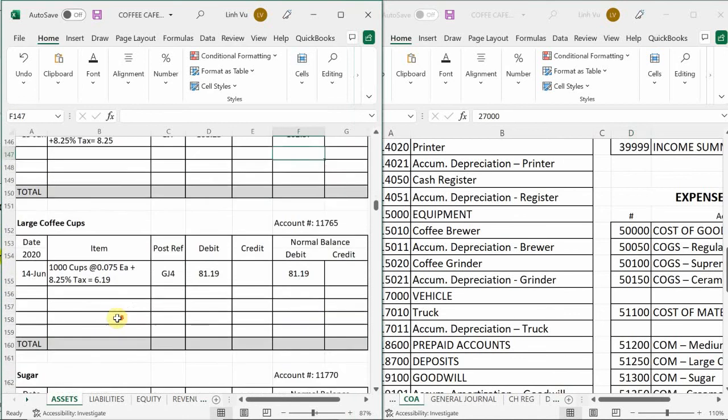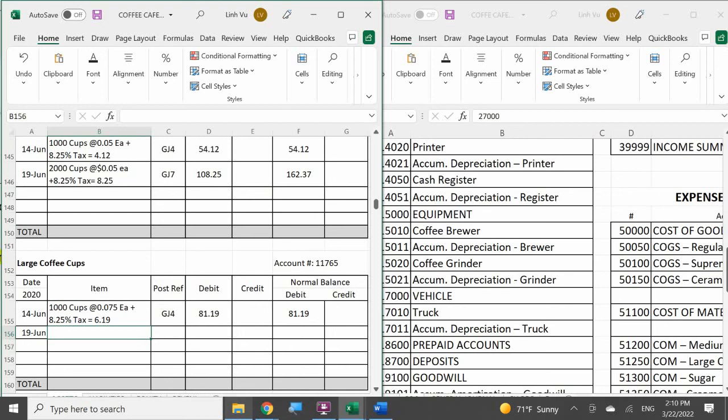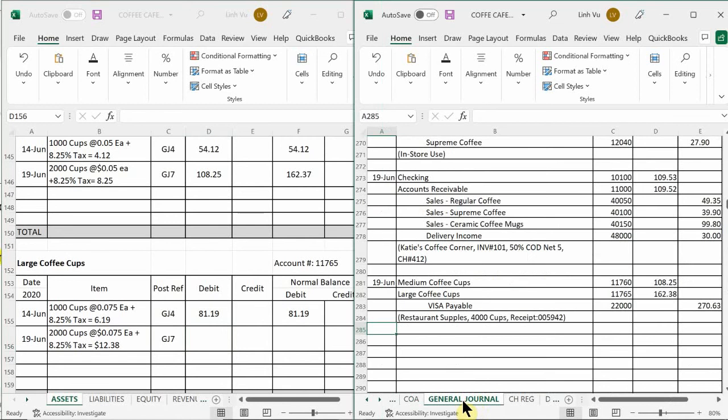All right, so now that we entered that in, we also have to enter our large coffee cups, right? We bought 2,000 cups at 7.5 cents each, plus 8.25% tax, right? Which was a total of $12.38, okay? Go back to your journal, which gave us a grand total of $162.38.